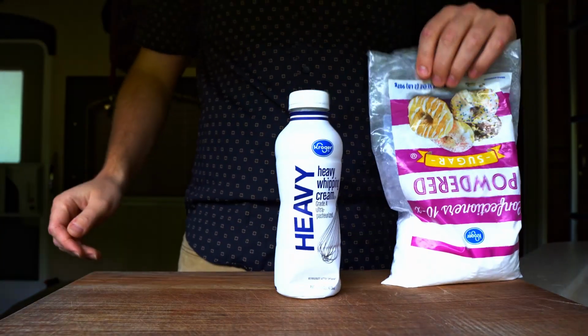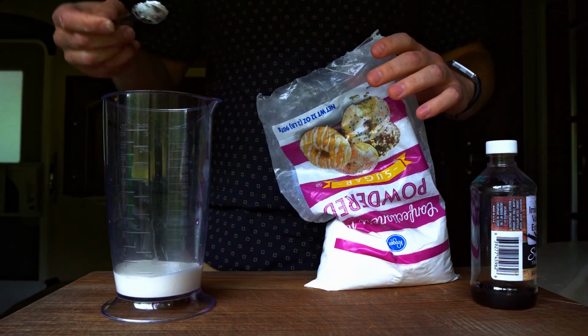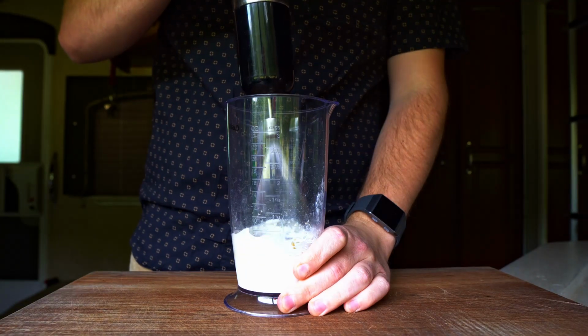Okay, so we're gonna get into the name of this drink and the heritage behind it, but first, let's make it. So you need three things. You need some cocoa powder, sweet vanilla whipped cream, and a double shot of espresso.